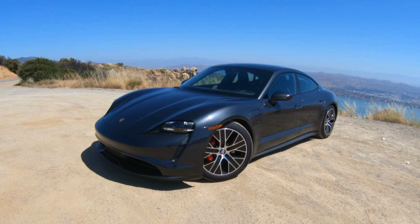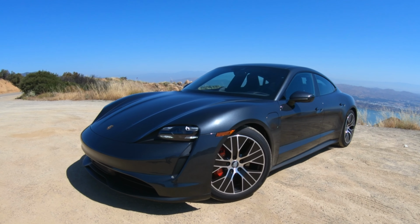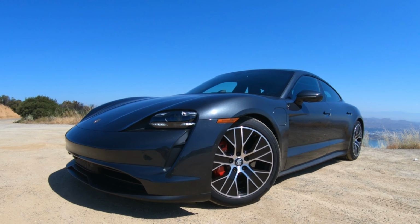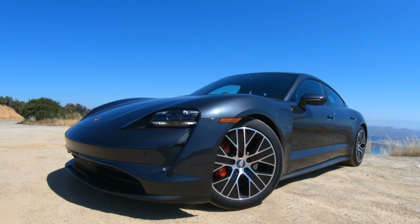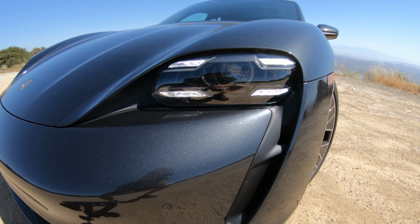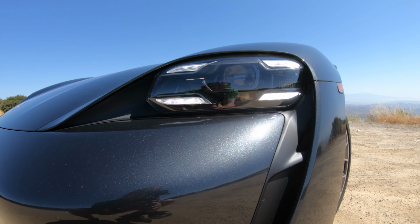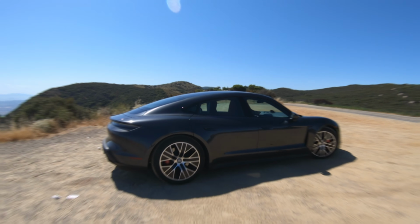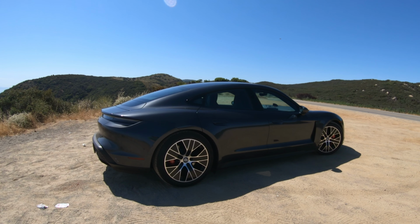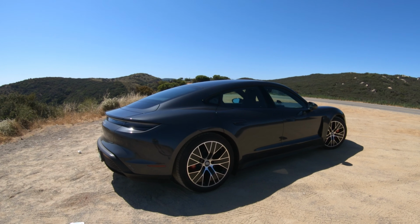The starting price is $105,000, and for that you get a Panamera-esque spaceship that runs on nothing but electrons. There are 2 motors and a 79.2 kilowatt-hour battery pack, which together give the Taycan 4S 522 horsepower on tap. You can step up to an optional 93.4 kilowatt-hour pack, however, which is what this specific car is fitted with. That pushes range and power, and this car is making 563 horsepower.